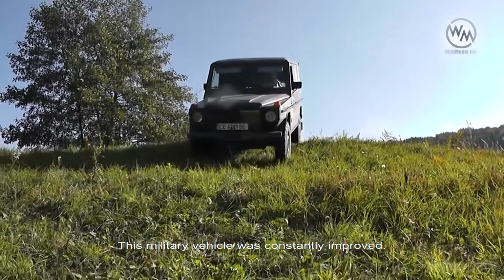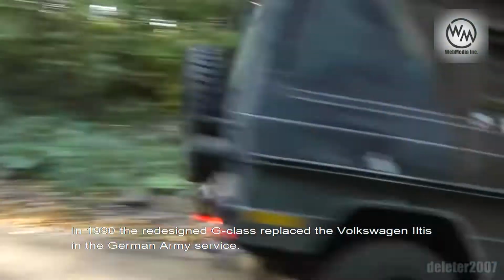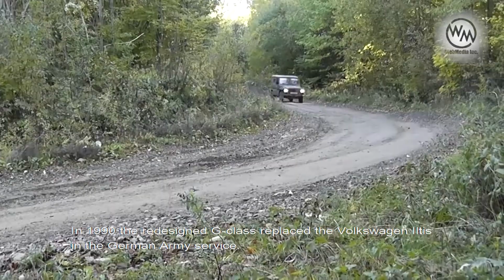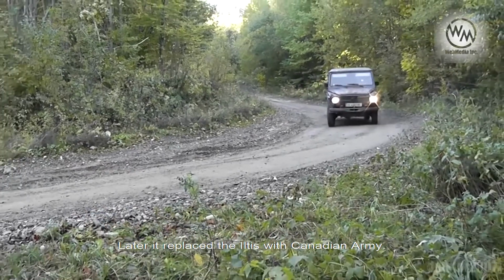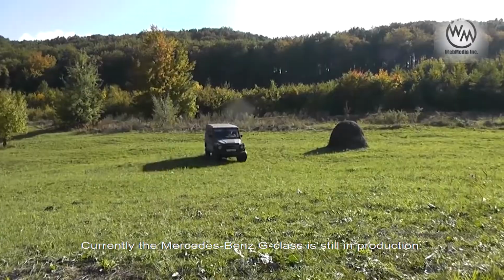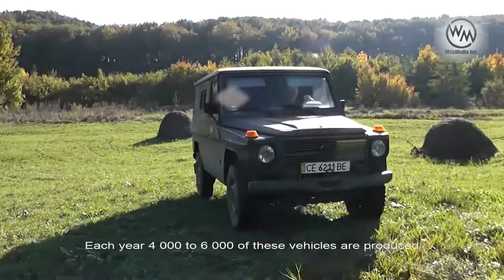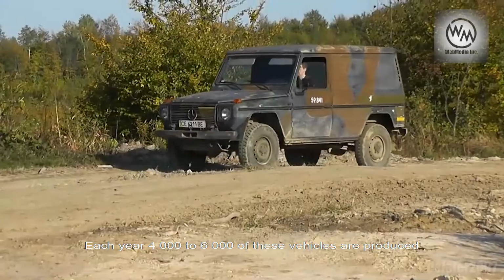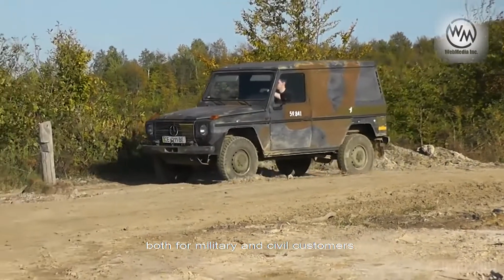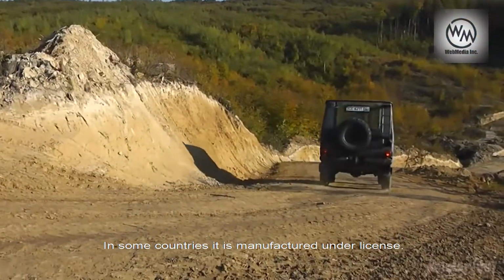This military vehicle was constantly improved. In 1990, the G-Class replaced the Volkswagen Iltis in German Army service. Later, it replaced the Iltis with the Canadian Army. Currently, the Mercedes-Benz G-Class is still in production. It is in service with more than 60 countries. Each year, 4,000 or 6,000 of these vehicles are produced both for military and civil customers. In some countries, it is manufactured under license.